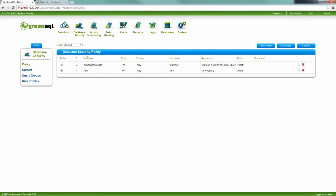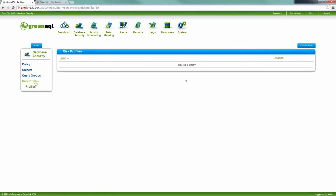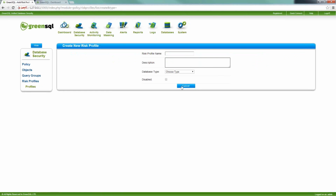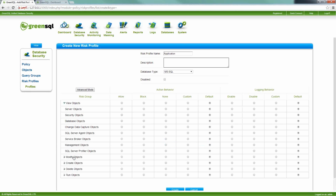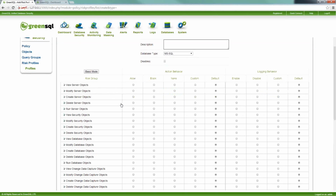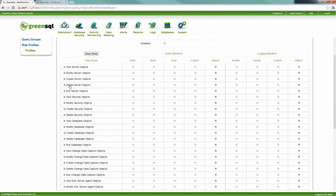Before we continue with the presentation, I would like to show you something called risk profile. This is a very interesting feature, very relevant for most of our customers. You can create a profile, for example, for my application, which uses MS SQL. We have a simple mode where you can decide if any view objects or modify objects will be allowed, blocked, or you can do a custom behavior and of course decide what the logging will be. But we also have an advanced mode that includes all the SQL Server commands.